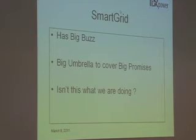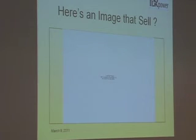And I'm going to get to what it's moving for in a second, but oh, this is great. That whole image is gone. Smart grid. That was a smart grid image.